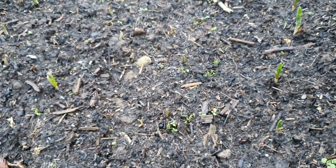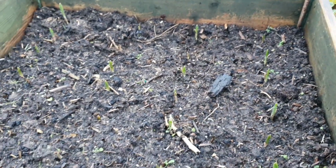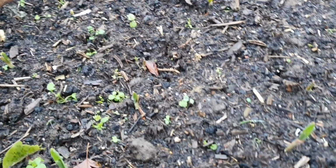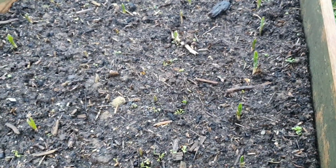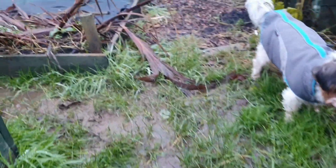Right, now these were the last of the garlic that I put in, and they're a bit later than the other ones. They're slow off the mark, but there's no harm in that either. They've had a nice frost and they've had snow on them, so it's not so bad. They've come up, and that's the main thing. And with all this water, how on earth are we going to get to the parsnips?